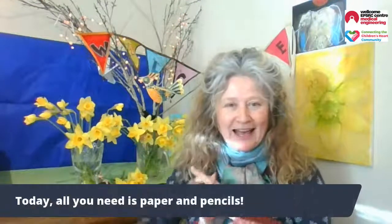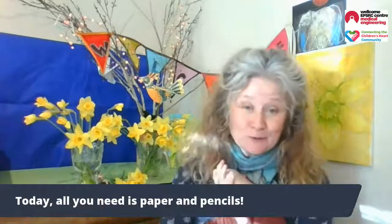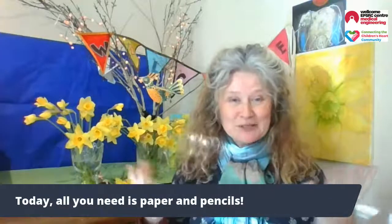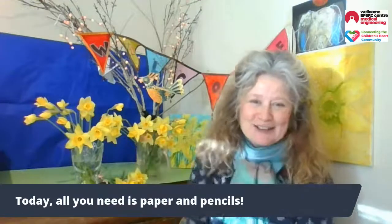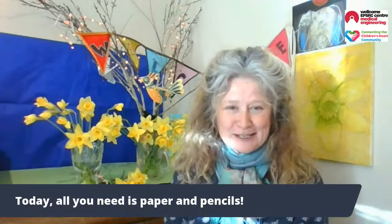All you'll need is some paper, coloured pencils or pens or paints, and a daffodil if you've got one. If you haven't, daffodils will appear on the screen, and of course I've got plenty here, as you can see. No shortage of daffodils.